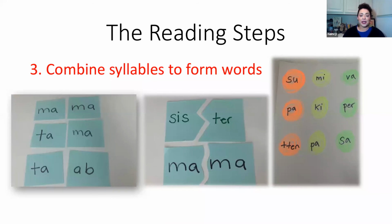For example, like ma. What's a mama? It's a mom. How about tum? What's tum? Well, it's a word, but it's not really a real word. It's a silly word. So, you kind of get the gist of it. You can also make those individual flashcards into puzzle pieces like I did. And those are just made out of just Post-it notes.